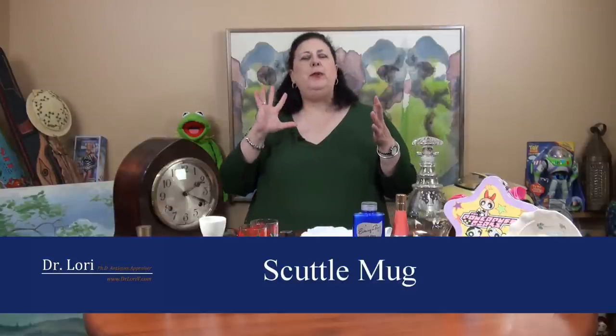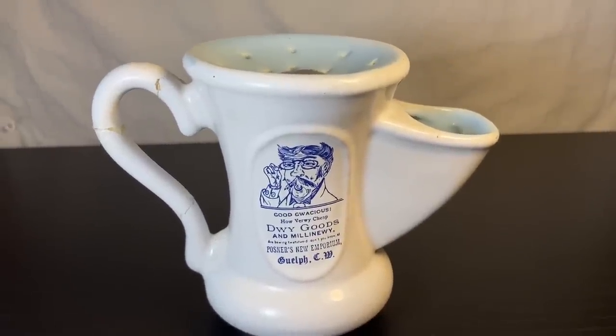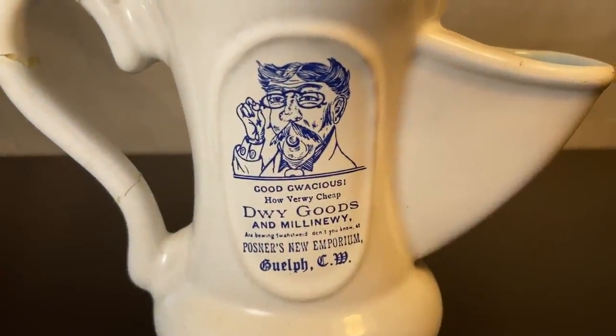Hi, Andrew. So this is a scuttle mug. That's what you have. And it's an advertising collectible and it's called a piece of Barber Anna, or basically something that has to do with the barber shop. It's made in Canada. It's made from 1905 to about 1915 or so. And as an advertising collectible, it's advertising implements that you would use in the barber shop, like quinine wine, and also, of course, shaving implements like a razor.